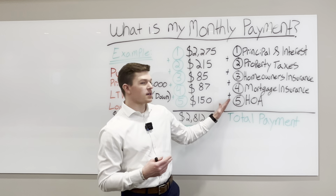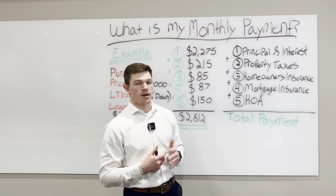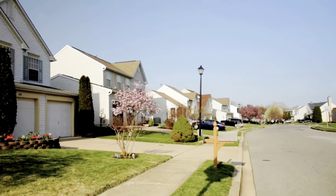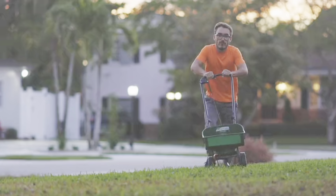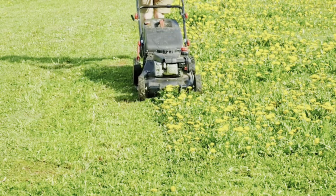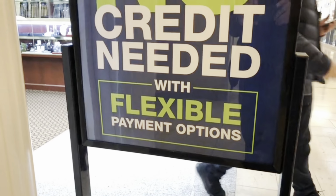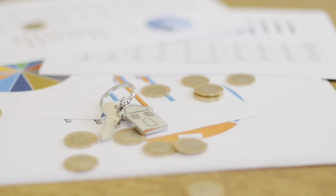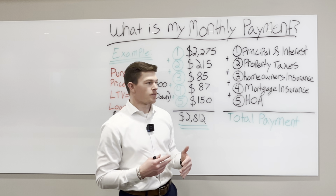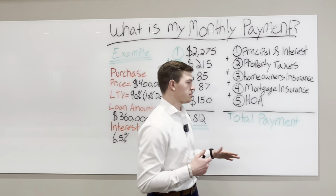And then lastly, you may have an HOA, a monthly HOA bill. I live in Utah. HOA bills are very common with townhome condo areas and even single family residence areas because a lot of these different communities offer things like mowing the lawn or snow removal or a whole bunch of different things, right? But this is something that will go into your total monthly payment if it applies to you. So again, those are the 5 components that are going to equal your total monthly payment.